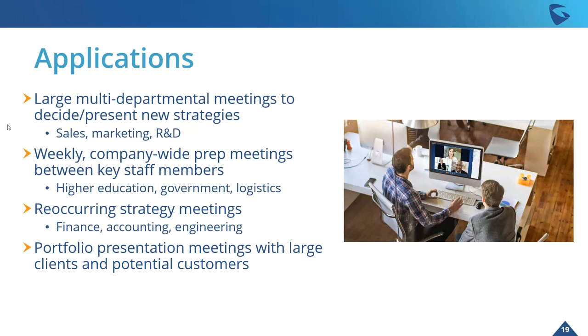Recurring strategy meetings, finance organizations, accounting and engineering, definitely a very important thing where you need to get updates pretty frequently, whether it be weekly, bi-weekly, what have you. Definitely sharing the information and working together is important, and this is a very common use case when it comes to this device.